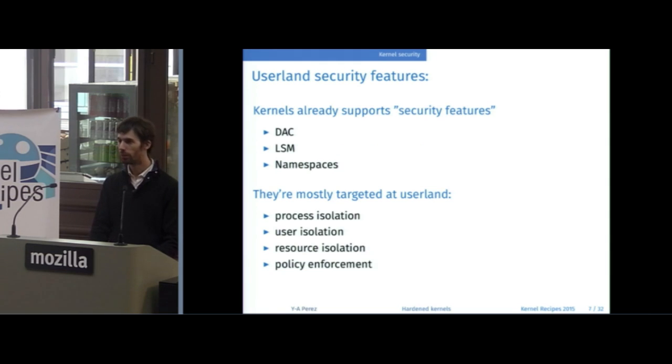So at that point, when we talk about Linux security, most people usually say, but we already have SELinux, or AppArmor. When we talk about kernel security, people usually mean a MAC, which are indeed security features, but usually all those features are mostly focused at user space. They're supposed to isolate users, processes, resources, which is definitely useful. We want to provide security features to user space, but it's not enough to protect the kernel itself.